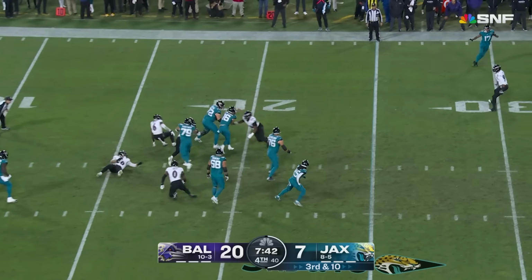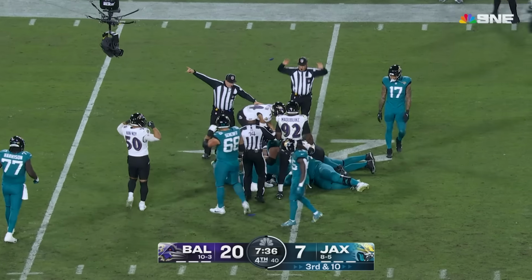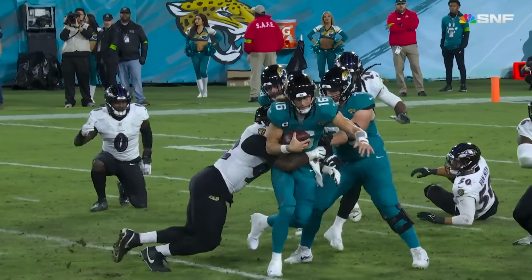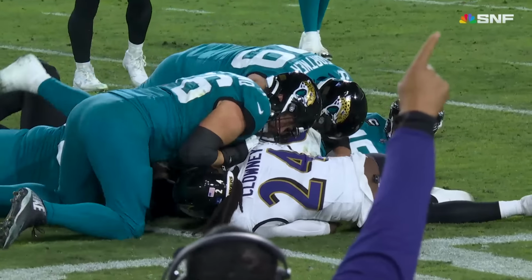Lawrence in trouble. Got away from a sack. Will not get away from Matabike. The ball comes out. And Baltimore falls on it. Right around the ball. He's going to try and raise up, but that ball is well out before there's any forward motion at all with his arm.